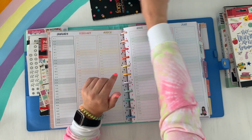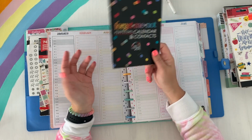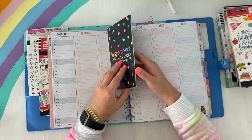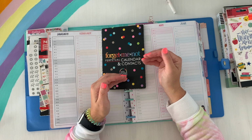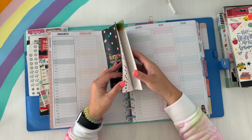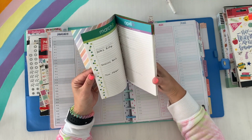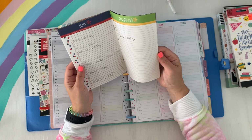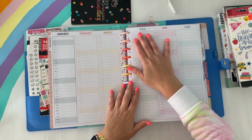And then I've had this for a very long time. For all my Erin Condren people out there, if you've used Erin Condren, I used an Erin Condren in between 2014, 2015, and 2016 when I started planning in general. And I've had this for a very long time. I've written down some of my family members' birthdays in here and closest friends. So I have this to reference back to, but I also pulled my planner from last year just in case.